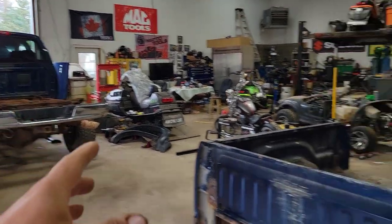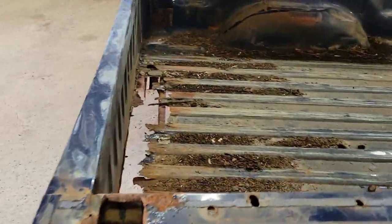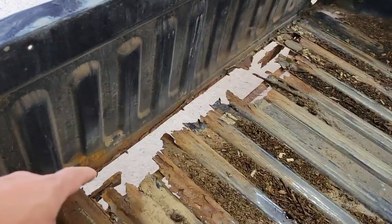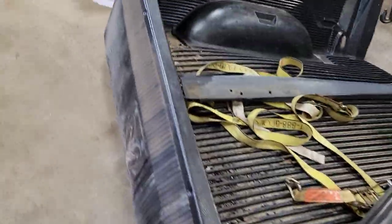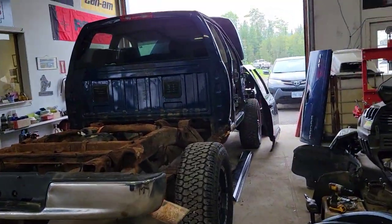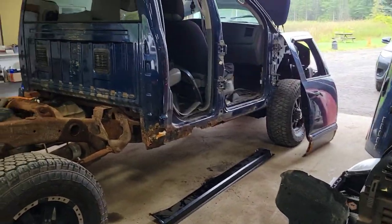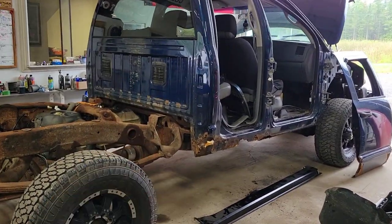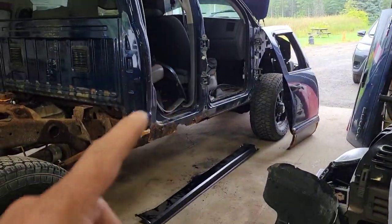Well, teamwork makes the dream work. Christina giving me a hand. We got parts of this Dodge laying everywhere. And look at how rough this box was. That was the main support rail there, and she's gone. So we might reuse that bed liner, maybe the back rack, but this Dodge is pretty stripped down naked. It's like a woman after she takes her makeup off. It looks a little rough.